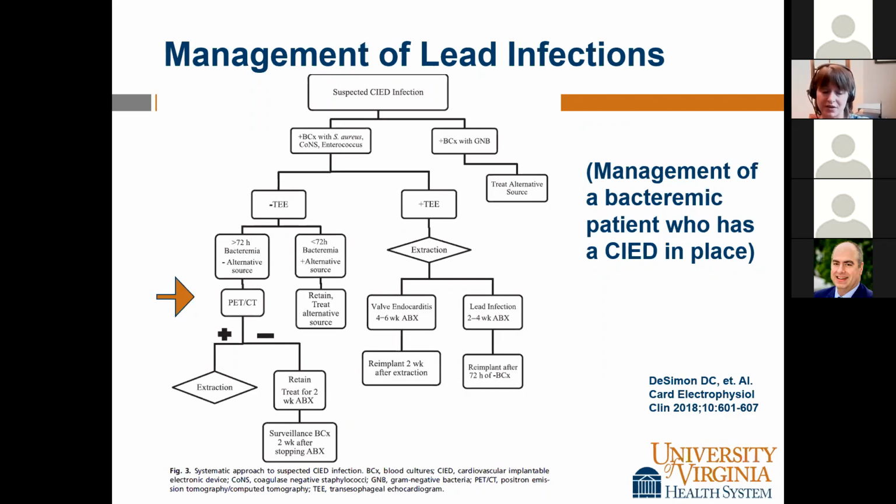First of all, if it's a gram-negative bacteria, those don't tend to affect devices. If that's the case, then just try to figure out where the source is and treat the patient. But if it is one of our bacteria that likes hardware, so again, Staph aureus, coag-negative Staph, Enterococcus, fungus, something like that, your next step is going to be a TEE. Now, if your TEE is positive, then we're going to say, okay, you've got vegetations on the leads, it's infected, we're going to have to extract this device. So we're going to extract the device, and then they break it out by, is there valvular involvement or not?